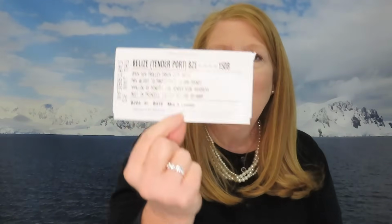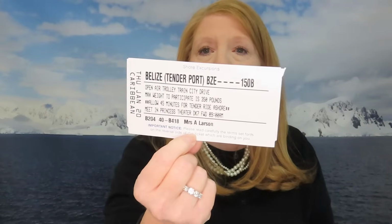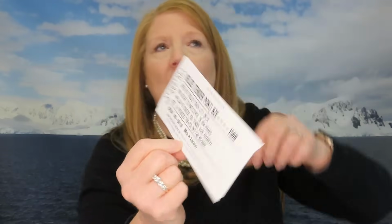And this is one that we have that we missed that part on that excursion, and it has your name. And then do you notice here, right here, there are instructions of where to go. And if you have it so that your excursion ticket is in the app, the instructions will be there as well. So this one says open air trolley train city drive, allow 45 minutes for tender ride ashore. So there you go. Meet in the Princess Theater, deck 7 forward at 9 a.m. So right there, it lets you know that you're going to have a tender ride to go ashore, and it tells you where to meet.